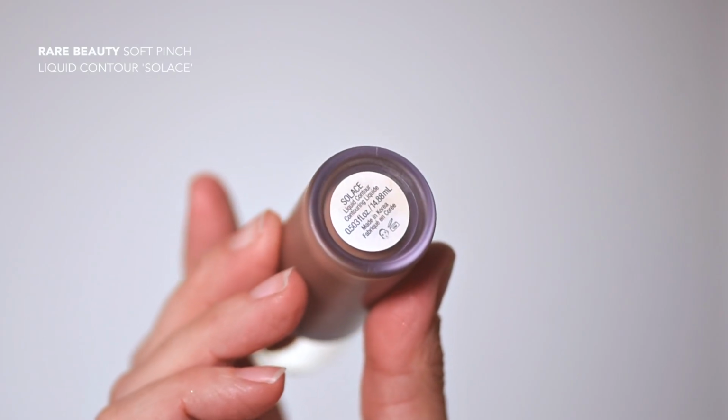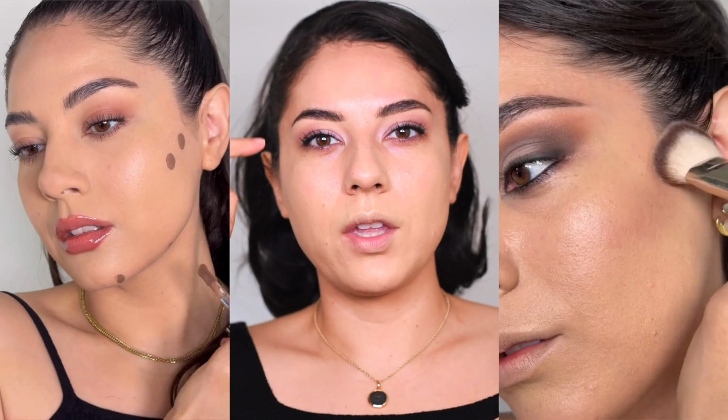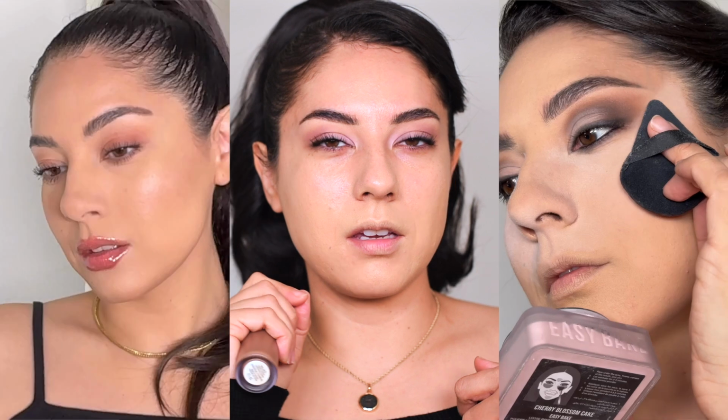Today I'm going to get into this. That's what this whole video is about. Before filming this video, I've done it once using the dots all over, and then another time with the back of the hand applying it onto the face. Now I'll do this side with dots and then this side with just applying it from the back of the hand.